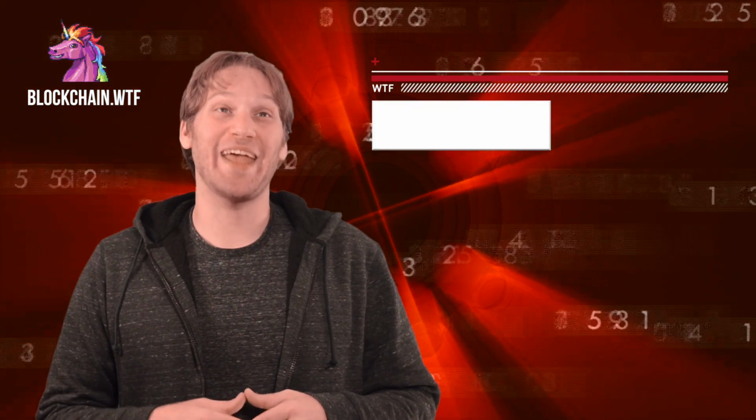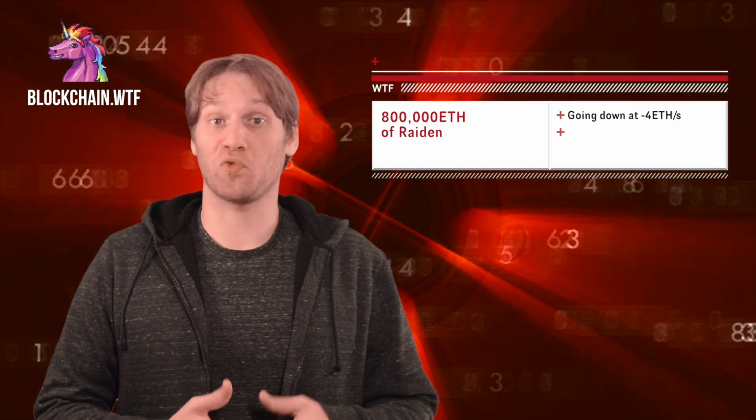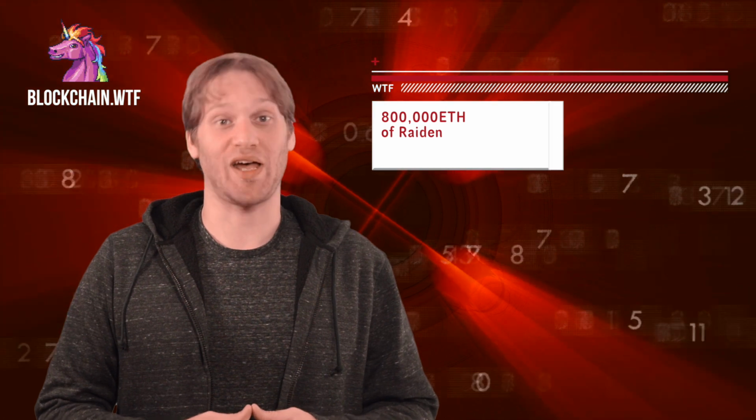The ICO is being put on by BrainBot, an organization that has had a long-standing relationship with the Ethereum Foundation. The ICO is currently ongoing, and right now the price of one Raiden token is about 0.015 ETH. The token sale will continue until November 13th or until the supply is exhausted. As of Monday, October 23rd, currently the supply is about 800,000 Ether worth of Raiden, but that's going down at about 4 Ether per second.